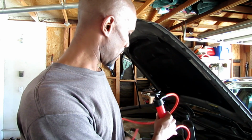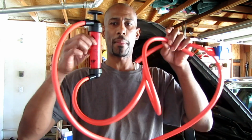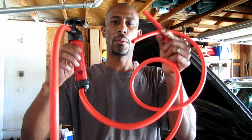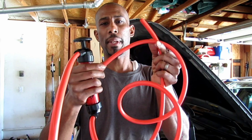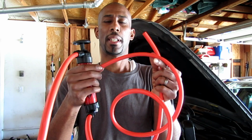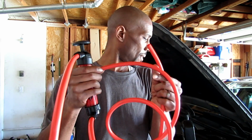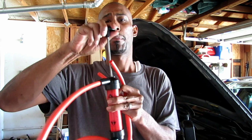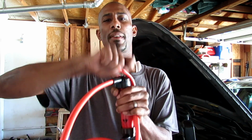And this is the tool I'm going to have to use. It's just a fluid pump. So you put one tip into the transmission container. You put the other tip into the transmission fill plug, and then you just pump it up and down, and it sucks it from the quart into the transmission.